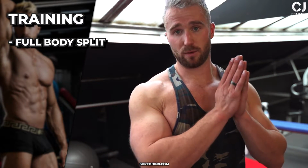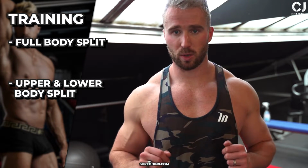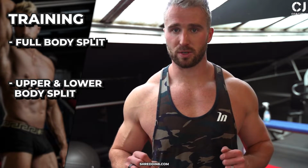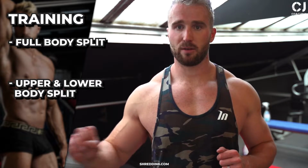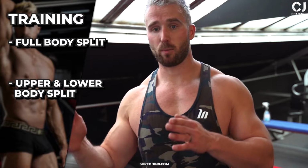Once you've done, say, for example, a full body split initially, then what we can do is you can move into, say, like an upper-lower split, where, for example, on a Monday, you would do an upper body session, Tuesday would do a lower body session, Wednesday you take off and do some cardio, Thursday you do upper body, Friday you do a lower body, and then rest, say, for the weekend. That would be the next progression upwards from there.